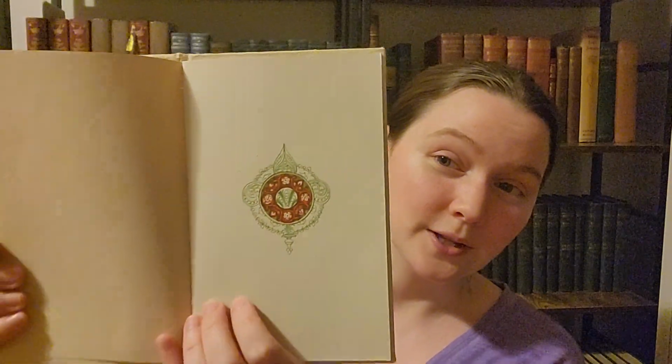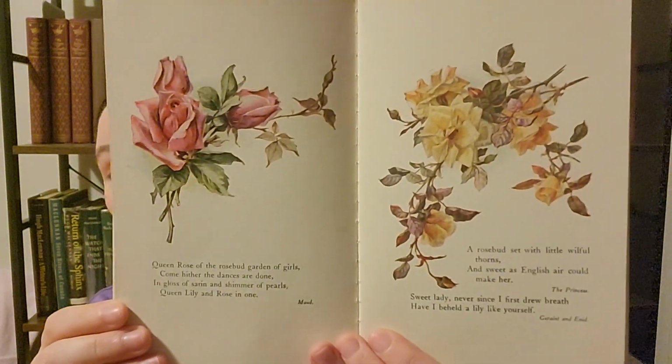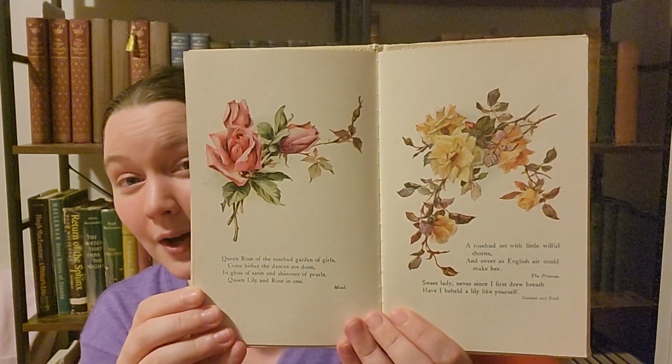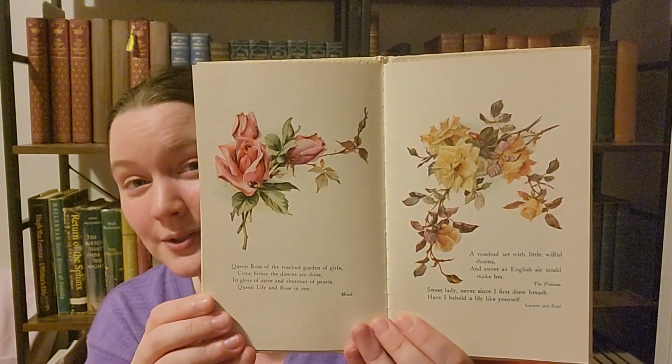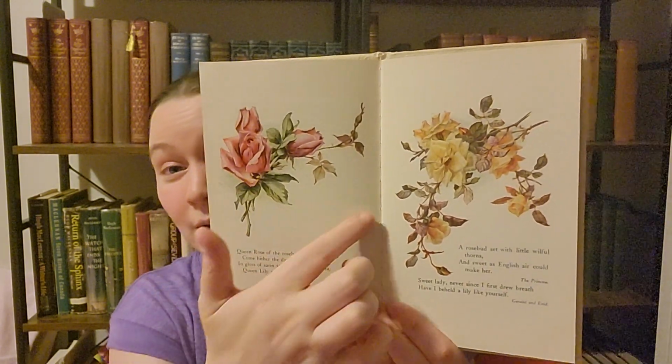And I'll just show this last image. I kind of skipped over it, but I like this as well. It's just there on one of the front pages here. But we open this up and we have lines, Maud, the princess, Geraint and Enid, and the whole thing is just full of images of roses. Roses in different colors, different kinds of roses. I do like the yellow ones.